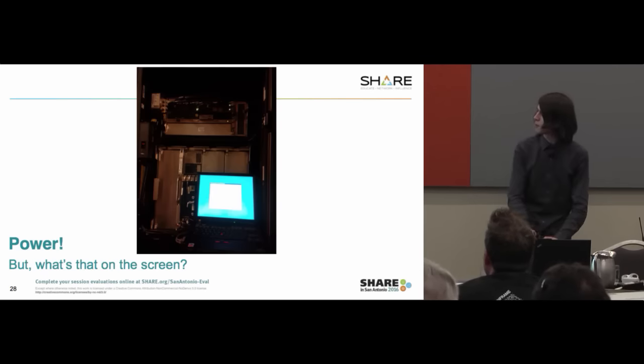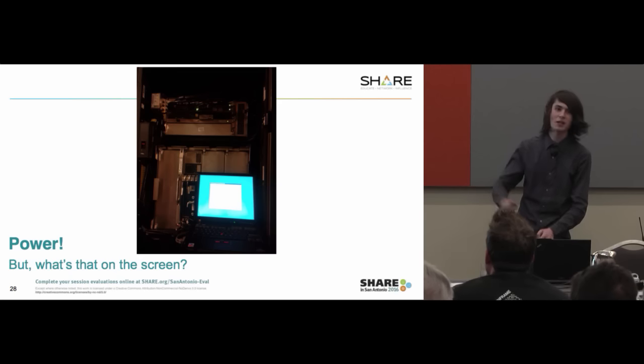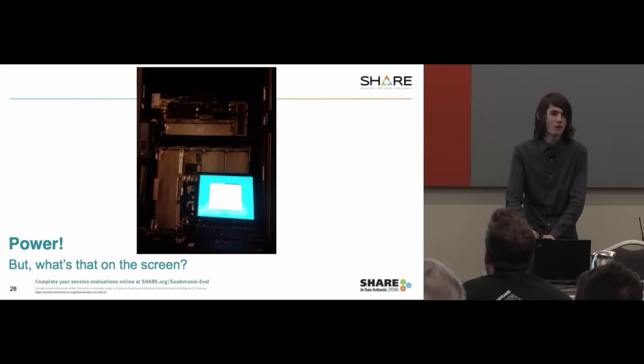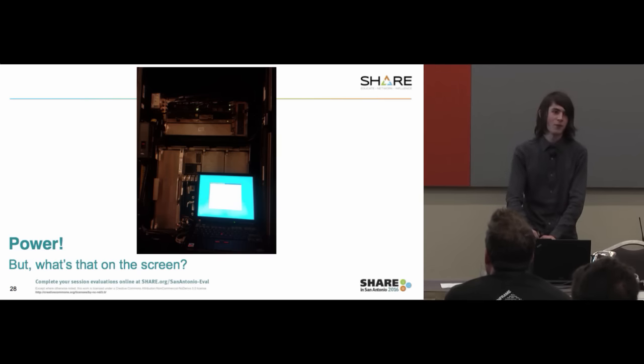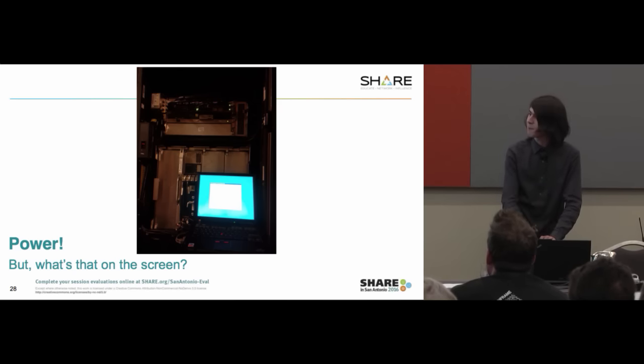So power, but what is that on the screen? Can anybody tell me what that is on the screen? No, well, yes, it is OS/2, but what is that specific window there? License agreement. Yep.